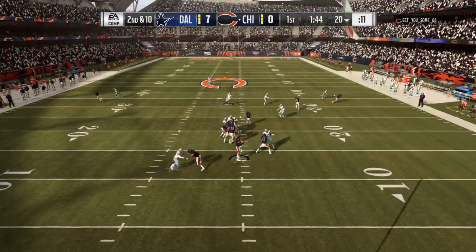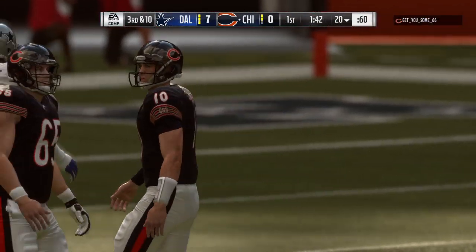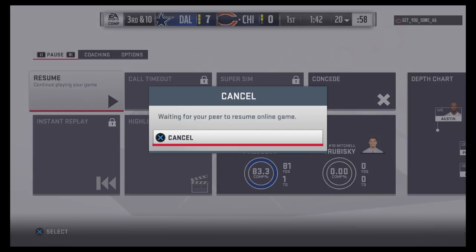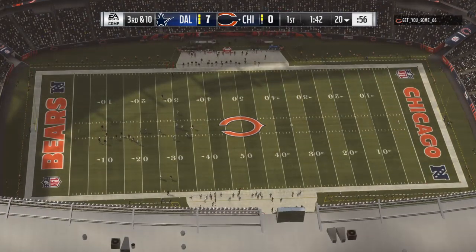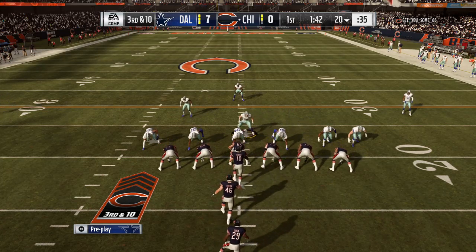Now Trubisky to throw on second. Looking sideline, incomplete. He was trying to hit Taylor Gabriel that time. Now the offense going to use the first of their time. They'll have two remaining as we step aside here in this first quarter. They had the incomplete pass on second down. Now they need a big play here, third and 10.